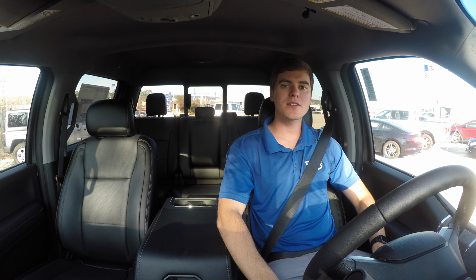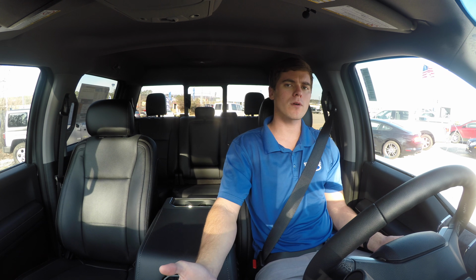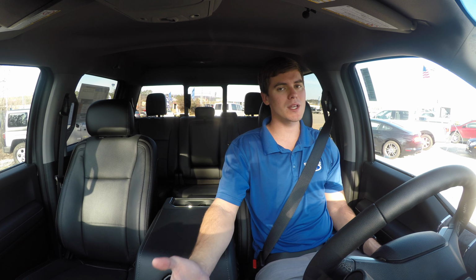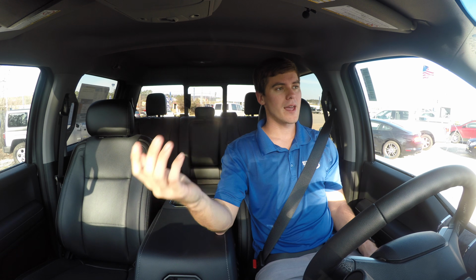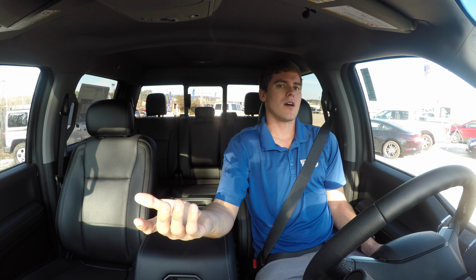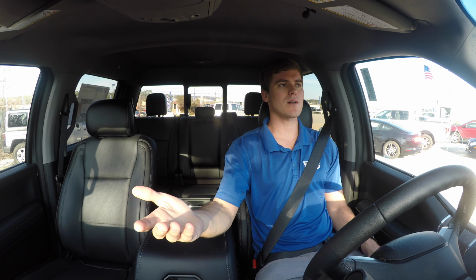So now I have made it to work, and the trip meter, I went 12.1 miles, and as far as the miles per gallon goes, it's 14.6, which I was kind of expecting a little bit more. But I mean, you don't really expect gas mileage on a truck this big. This is a big truck, crew cab, short wheelbase, which is still a 6.5 foot bed. Very good driving truck. And as far as daily driving this thing, it's got plenty of power. But I mean, if you're going to be towing more than 15,000 pounds, you're going to have to upgrade to the diesel. But most of the people probably aren't towing 15,000 pounds.